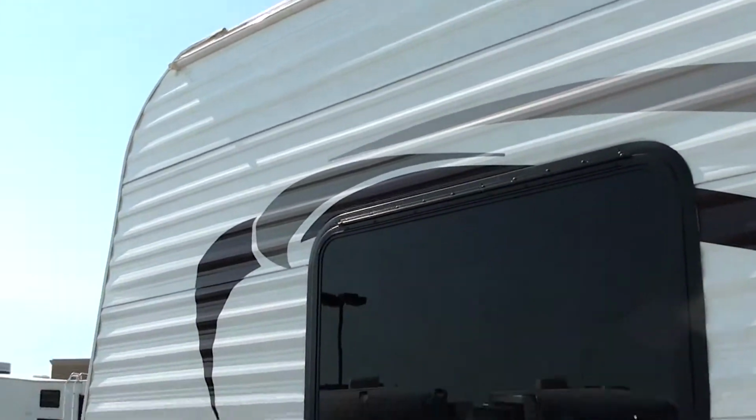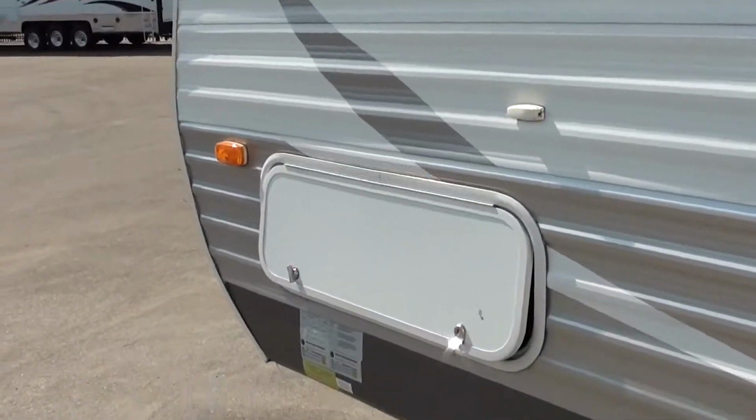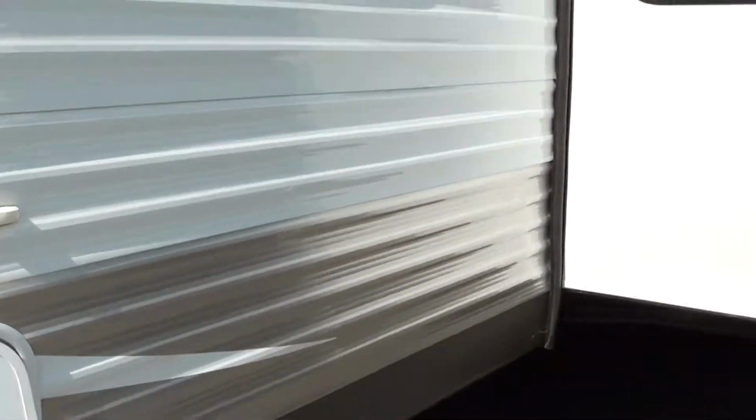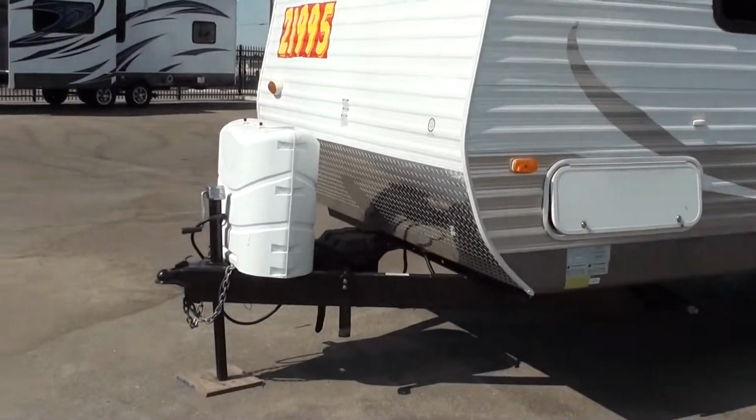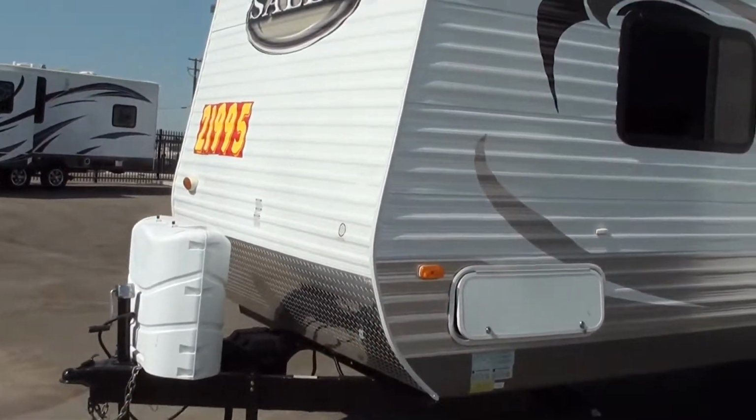In fact, versus an aluminum fiberglass travel trailer, this is going to look brand new much longer because it doesn't have those fake Luan walls that most of the fiberglass travel trailers do. Of course, people think that fiberglass is good because they see it on the 5th wheels and the Class A's, but it's not the same type of fiberglass you get in the travel trailers. They just don't have the weight budget for it. You got the nice diamond plating in the front.